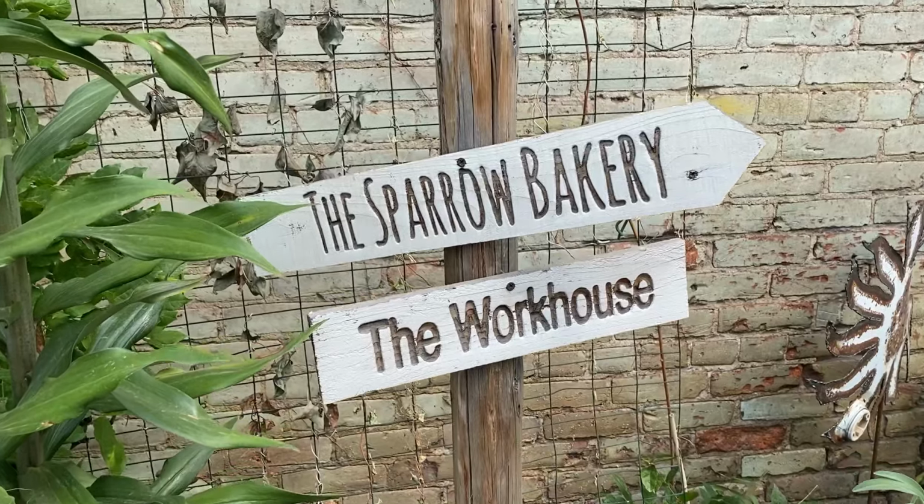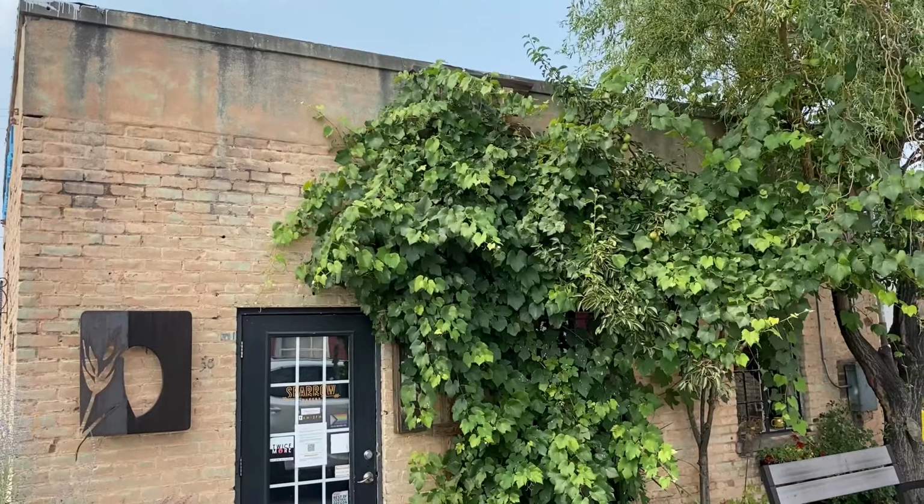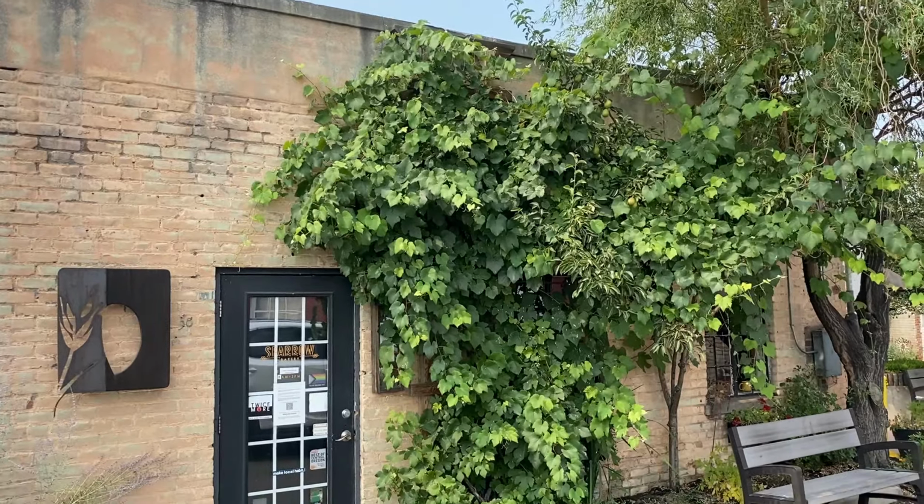And after you're done shopping for vintage, head across the pathway to the Sparrow Bakery and get the ocean roll. I promise you will thank me.